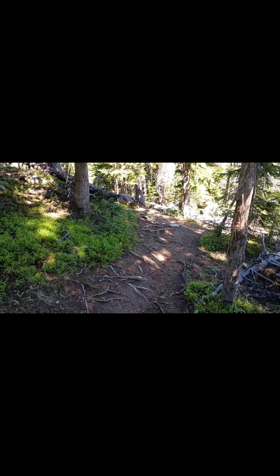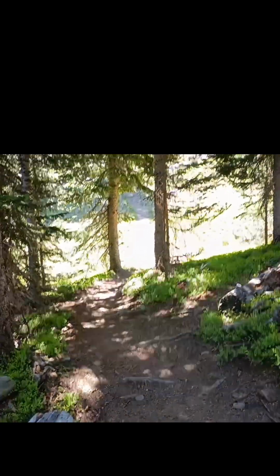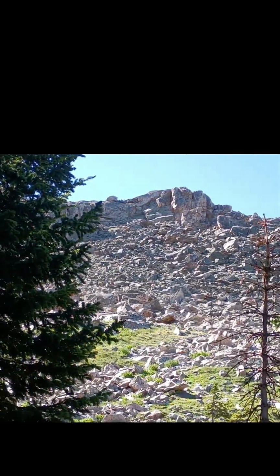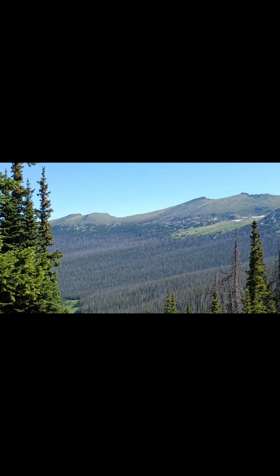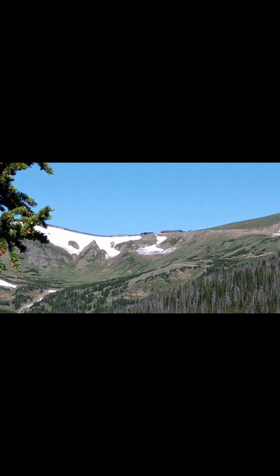It's a little chilly this morning. Just came up this steep section, making our way down over, continuing down this trail. Look up, we're already almost at tree line. Whoa. That right up there is the Alpine Visitor Center.